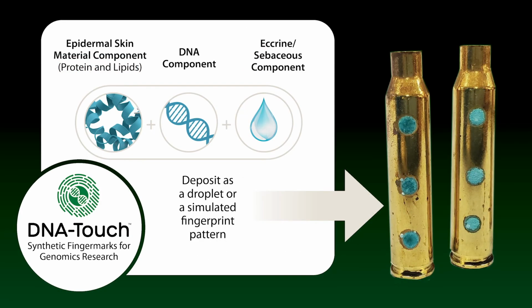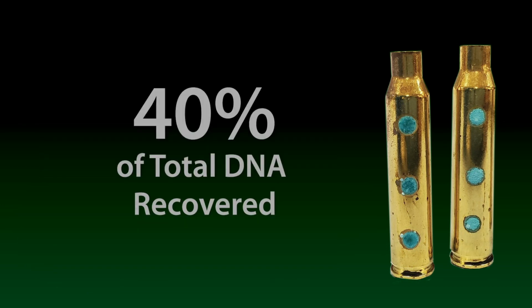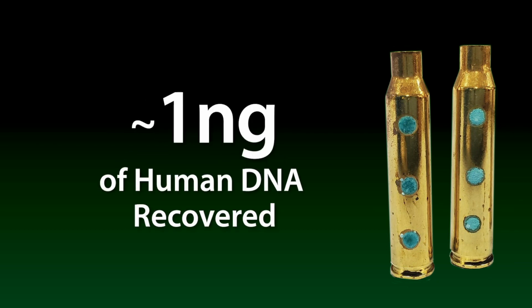In an internal study, human fingerprints, as well as specially formulated artificial fingerprints optimized for use on brass, were added to individual previously fired shell casings. Our data shows that with the method improvements, we can recover 40% of the total DNA deposited in the artificial prints, and an average of nearly 1 nanogram of DNA from human donors.